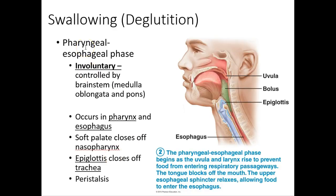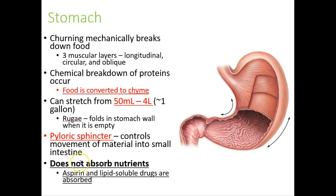The pharyngeal and esophageal phase is involuntary, it's going to be controlled by the medulla oblongata and the pons in the brain, and that is going to make sure that the soft palate is closed. It's going to make sure that the trachea is closed off, peristalsis starts, and it will control all of those sphincters. And then we get to our stomach. I'm going to talk about the stomach in another video.